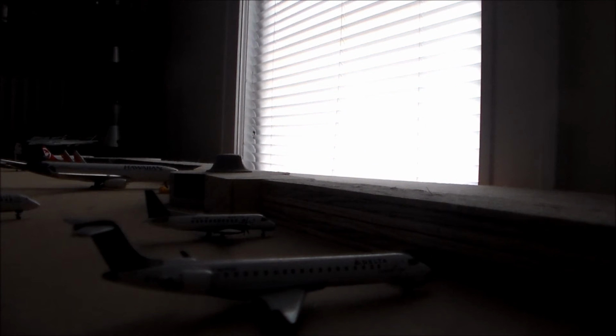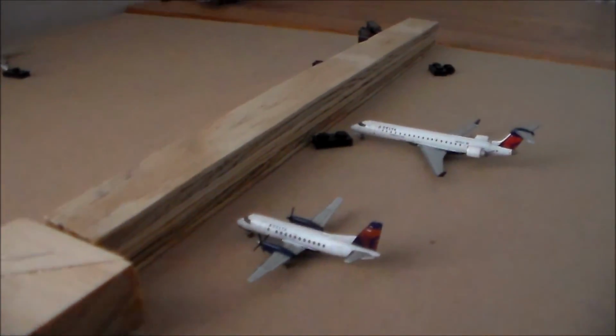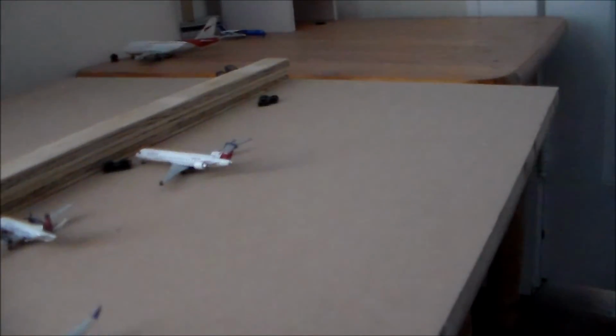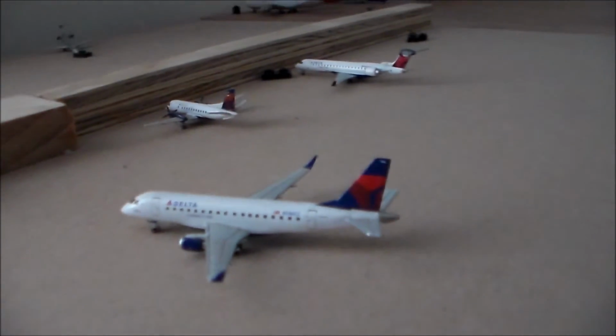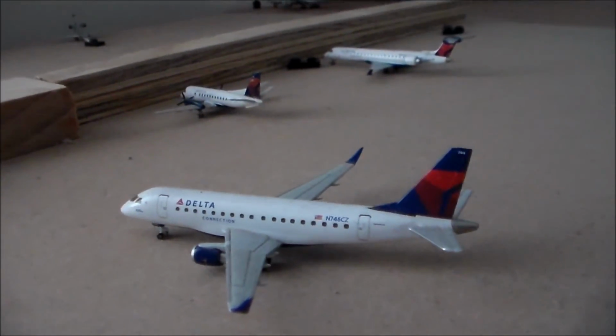Over here, we have a Delta Connection CRJ-700. That's going to be making a flight over to Cozumel, and it came from Chattanooga. And over here, we have a Delta Saab 340. That's going to be making a flight to Tallahassee, and it came from Jacksonville. Just about to pull in the gates, we have a Delta Connection E-170. This is coming in from Buffalo, and it's going to make a flight over to Dallas Fort Worth.